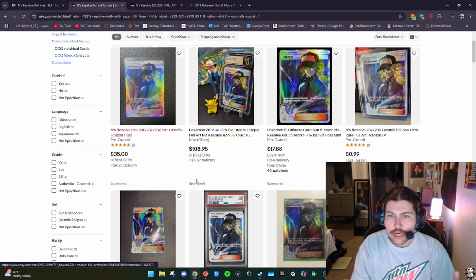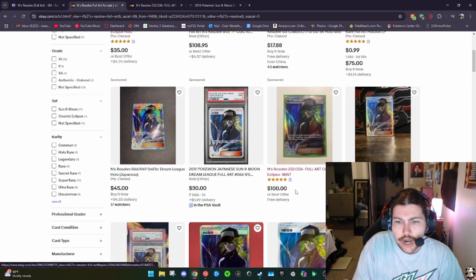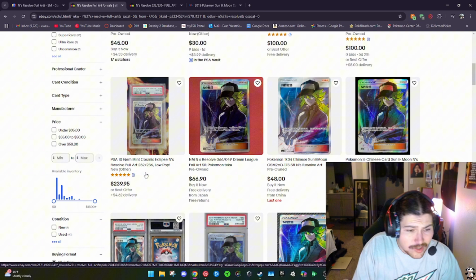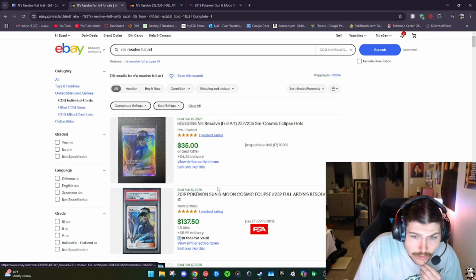But listed on eBay right now, you got some fakes from China. You got some bidders. You got $100, $100, $45 in Japanese. PSA 10 is going for $240. This listed right here. Let's go and take a look at the sold listings.